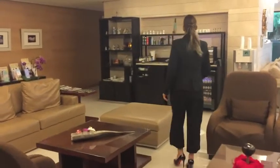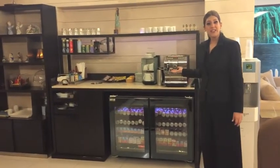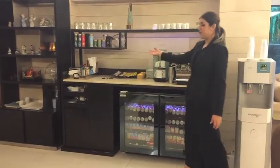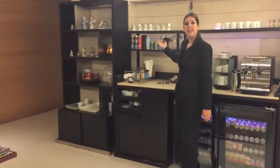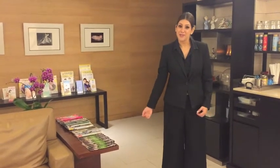Welcome to the mini bar area, which is located on the ground floor. We have different types of refreshments for you to rest and relax. As you can see, we have the coffee machine, juices, refreshments, or even tea, or even magazines for you to read whilst you wait for your results.